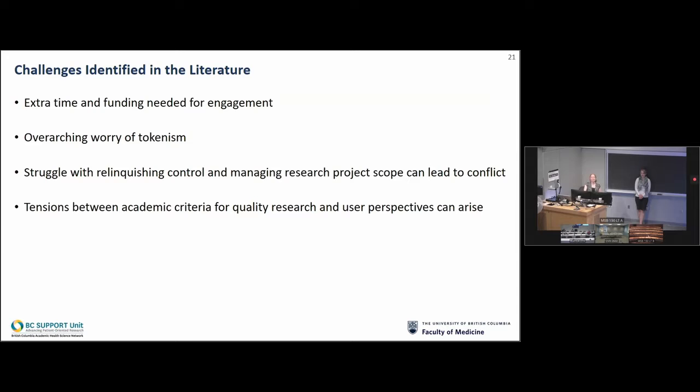There's also a bit of a worry around tokenism, that people will tick a box that says, yep, I've engaged a patient in my research, and by including one or two people, I've covered the whole spectrum of people with this condition. Obviously, that's not the case. So we try to avoid the tokenism of that by having multiple patient partners with multiple perspectives.